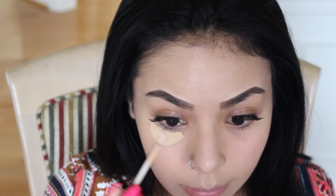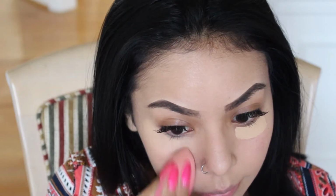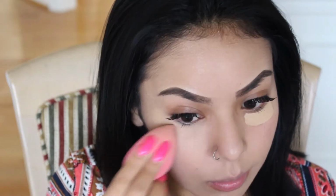And what I like to do is I like to just go in my under eye. So I'm just going to take my beauty blender and make sure I blend that out. I don't like to use these type of concealer blending brushes because with those I realize that it's only good for when I'm sharpening my edges, and even so I like to just do it with the beauty blender when I have a lot of intense eyeshadow on there.